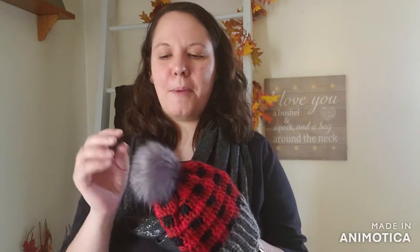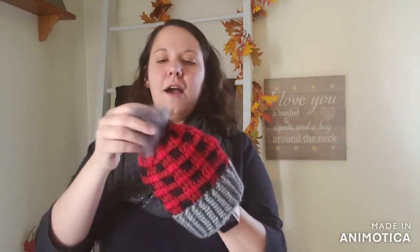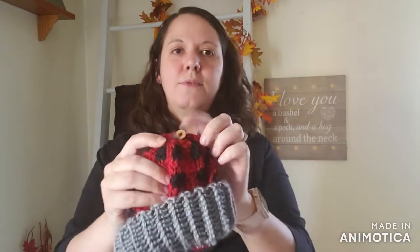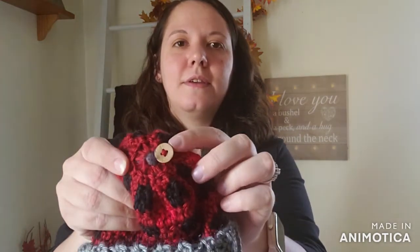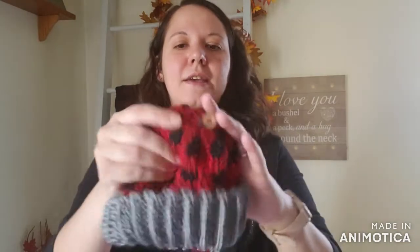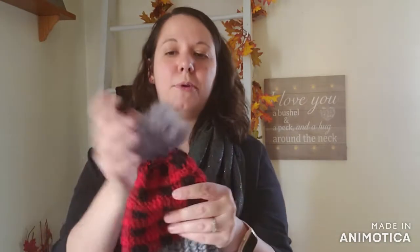So I'm going to blow dry the pom-pom to make it poofier, to make it more appealing for the pictures for my listings. The pom-poms I bought off of Amazon, and I have it attached inside with a button. So it has the band, so you just detach it, take your pom-pom off, throw your hat in the wash machine, and then just reattach your pom-pom so your pom-pom doesn't get ruined. So that's one finished object.